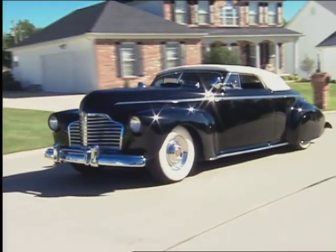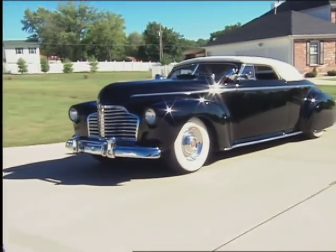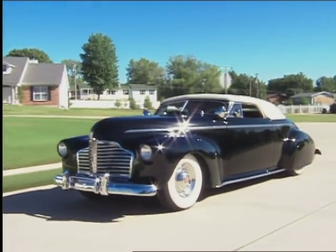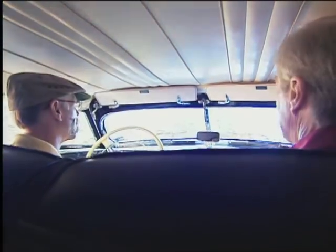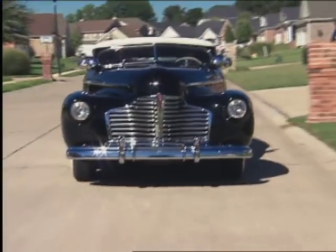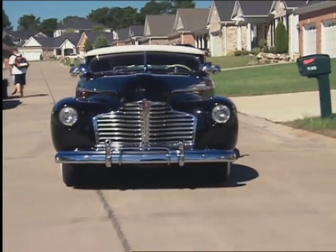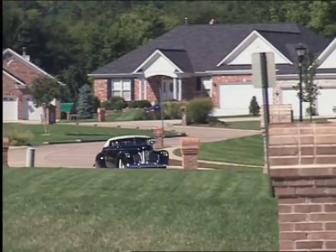Anytime you do a car like this, you compromise things. Everything you change, you've compromised something, whether it's serviceability or visibility or practicality or mileage, ride comfort. You're always compromising something. But it's all about style, all about form. It's sort of like the heck with function to a certain extent. Just so you look good doing it.